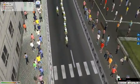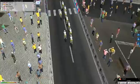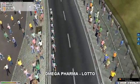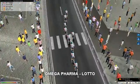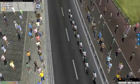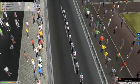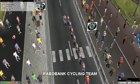Anton had that crash last year, but he's back pretty fit. So we will see when we hit the mountains on stage 4 who is in good form and who's not. Here we have Omega Pharma Lotto. Jürgen van den Broeck is on their squad. He crashed out of the Tour de France, unfortunately for him. But Bradley Wiggins is there as well, so those two can probably get some revenge for them abandoning the Tour de France. And I also think that Jürgen van den Broeck is keen to get some stage wins.